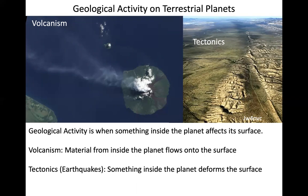Tectonics is a bit more subtle, sort of. It's a case where something inside the planet deforms or distorts the surface of a planet. That can be forming mountains like the Rockies. That can be forming rifts, basically the surface being pulled apart or crunched together by internal processes. Now, the most dramatic way this manifests for us today is via earthquakes. This moving around of the Earth's surface causes things like earthquakes.